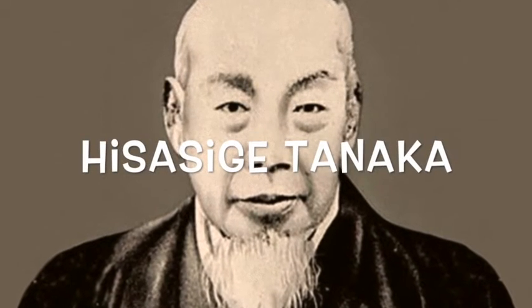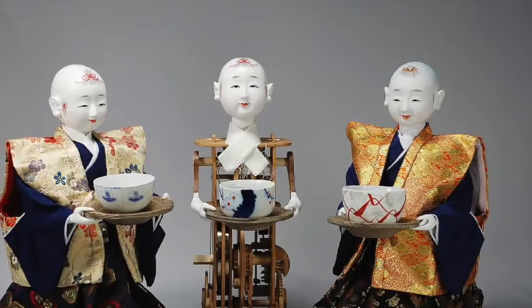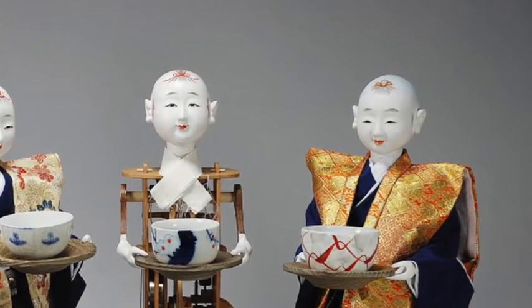In the late 1800s, Japanese craftsman Hisashige Tanaka, known as Japan's Edison, created an array of extremely complex automatons, some of which could serve tea, fire arrows drawn from a quiver, or even paint Japanese letters.